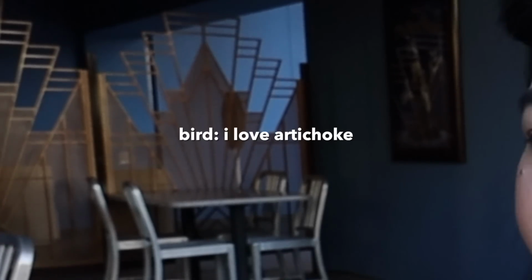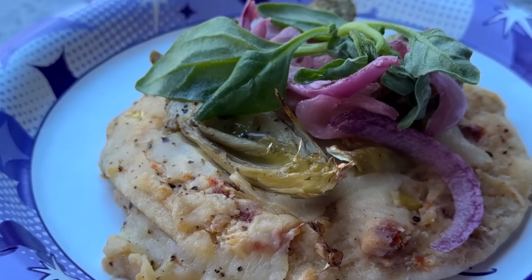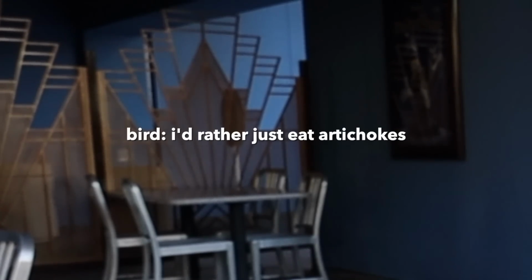True, I love artichoke. My issue with it is that I wish the flatbread was crispy like the Impossible Euro one. That one has a nice crisp. This one is a little bit soggy. I think overall it's okay. I'd rather just eat artichokes.